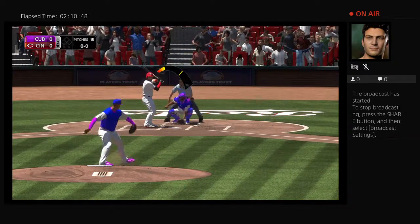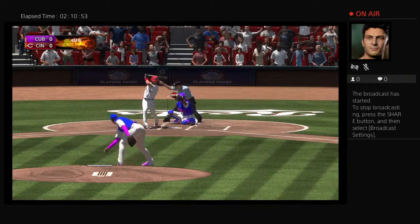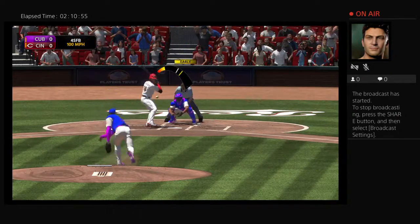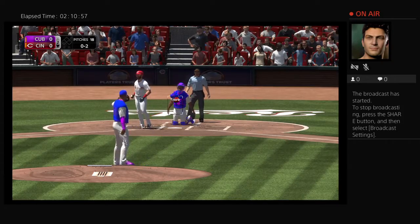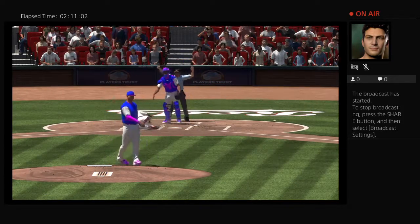Striding in, Tucker Barnhart, as the switch hitter will take his cuts left-handed here. Big swing and a miss at the fastball, and he's behind in the count 0-2. Get it ready, big boy. This guy's throwing 3 digits. Ouch, that one hit him.